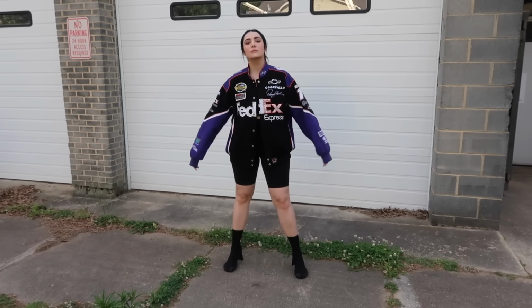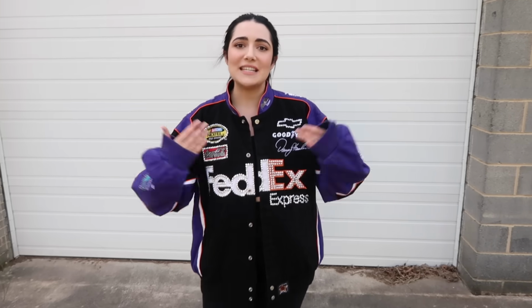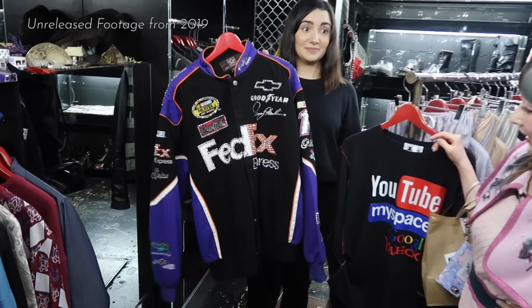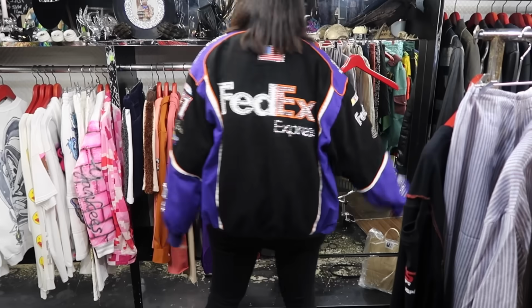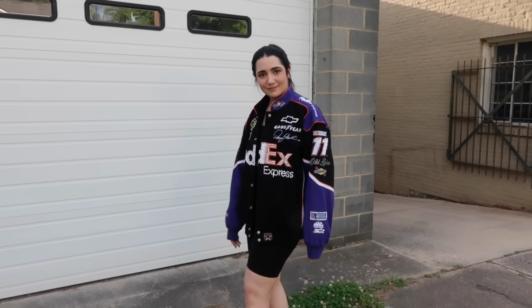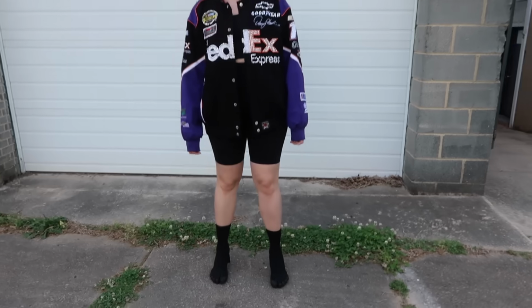outrageous item strategy. So I decided to pair my toe heels with this bedazzled FedEx racing jacket that I got at a vintage remake store in Japan 2 years ago. I have been waiting for a video I could put it in, and I decided that this was the one. With the idea that the jacket might distract from the shoes or maybe balance them out weirdly.